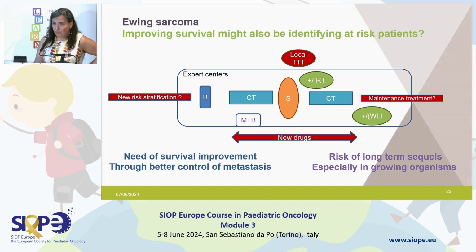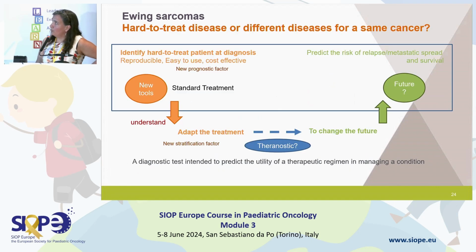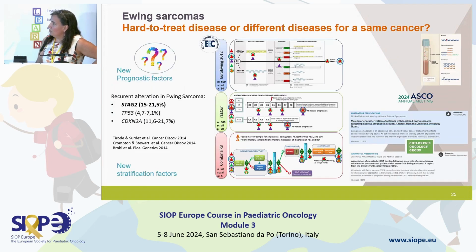But how can we improve things? We can also try to select better the patients to be able to do appropriate treatment. At the moment, we have metastatic status and histological response as prognostic factors. Can we find prognostic factors that not just predict the future, but help us to adapt the treatment, to change the treatment and change the future? And going from prognostic factor to theranostic factor. That's the main goal of the biology. I don't have the answer today.